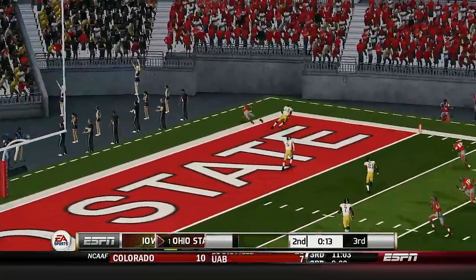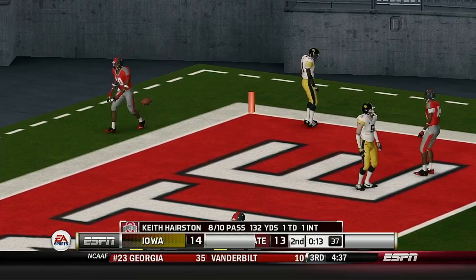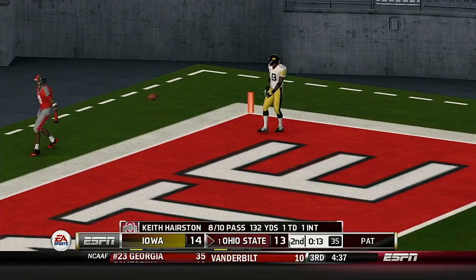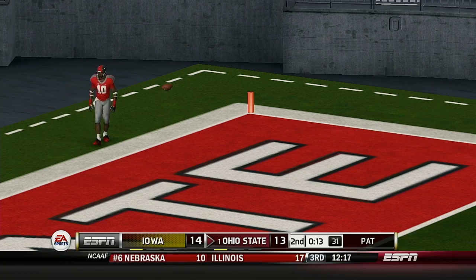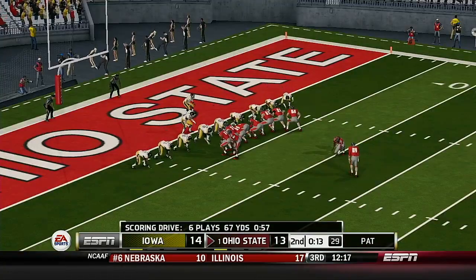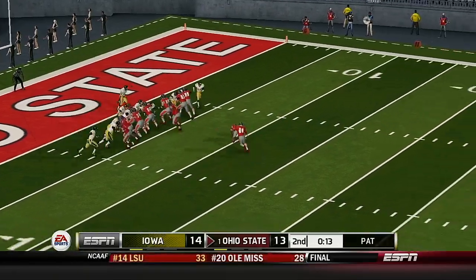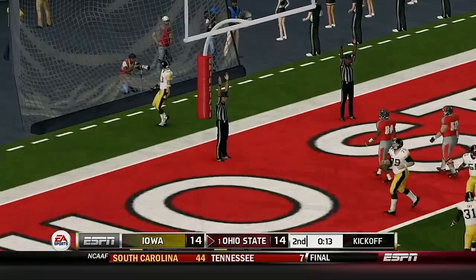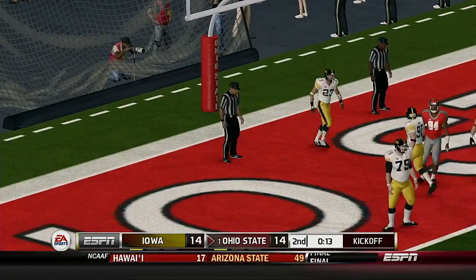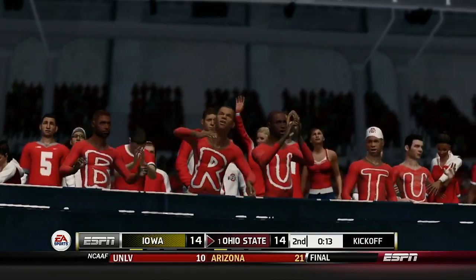He heaves it to the end zone. He's got it. Touchdown. The extra point to tie this game up. And he adds the extra point. A six-play, 70-yard drive. And the result, 7 points. 14 apiece.